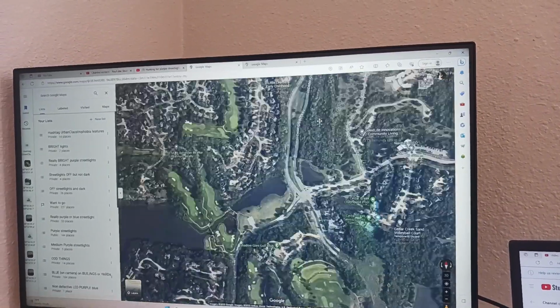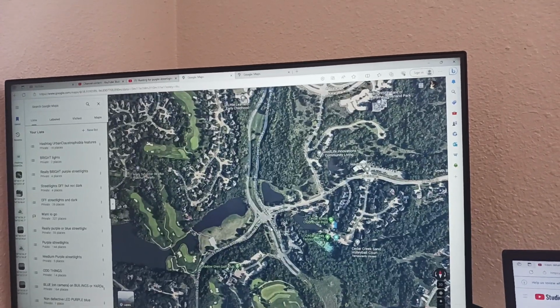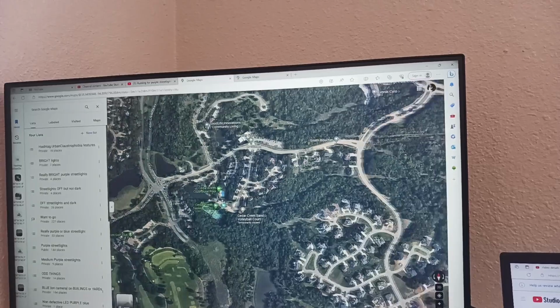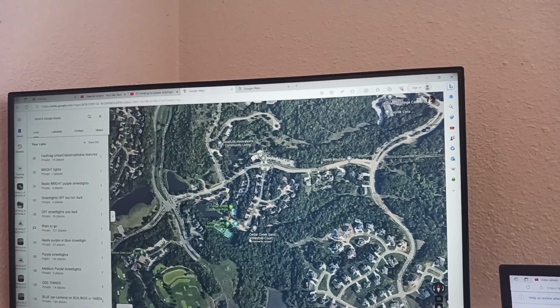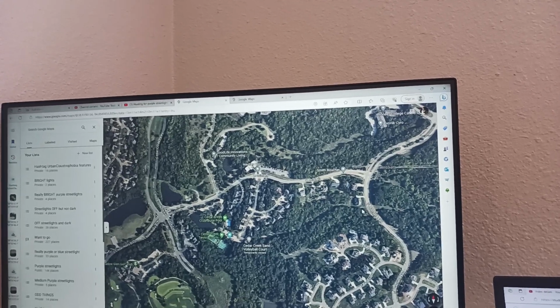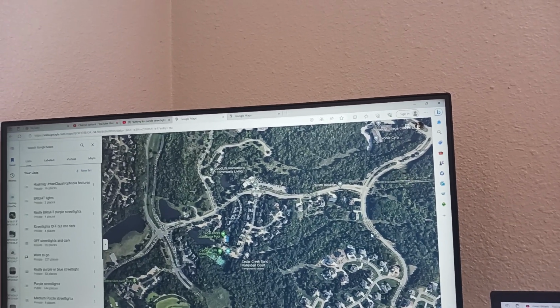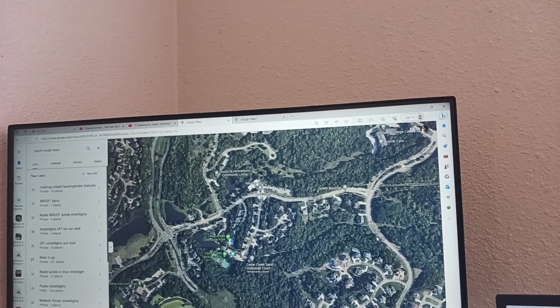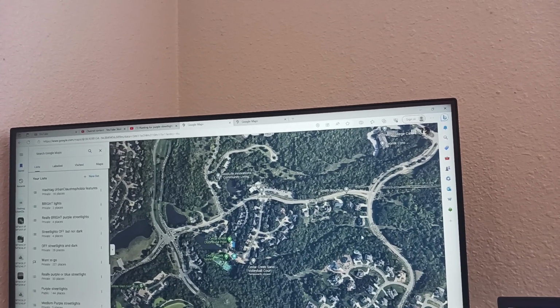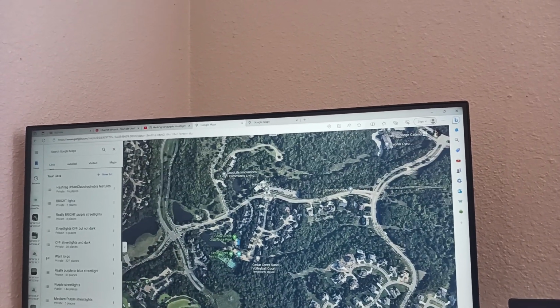Also, it's kind of strange because, okay, I've got to find, okay, right here. I haven't looked at this physically during the day, but there's also a little trail here, for example. And these lights are off just on one side of the road. I don't know if there's a reason for that or what. But the other lights on the other side are on, so I don't know if it matters.